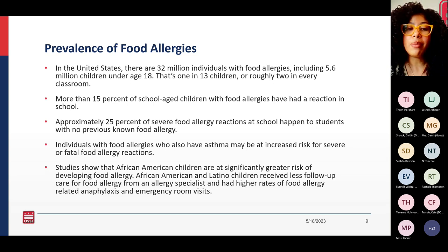So, you know, some background information about the prevalence of food allergies in the population, especially here in DC, most of our students are of African American or Latino background. So it's something important to keep in mind. And this is why this program is important. And I thank you for your time here today.